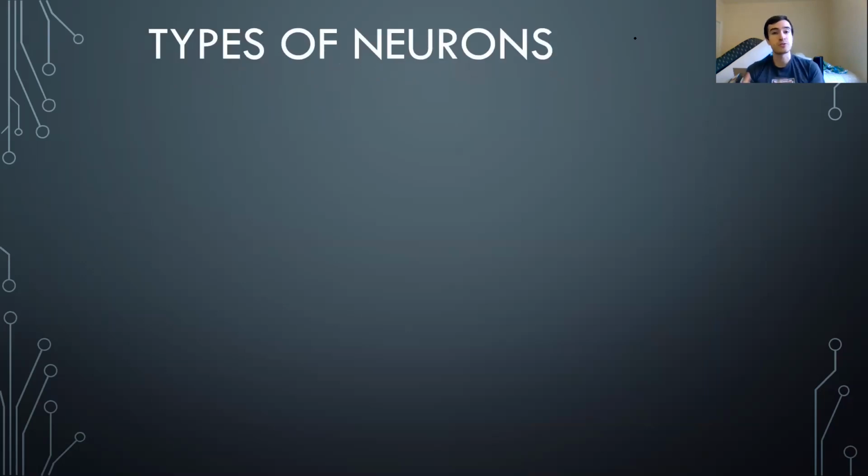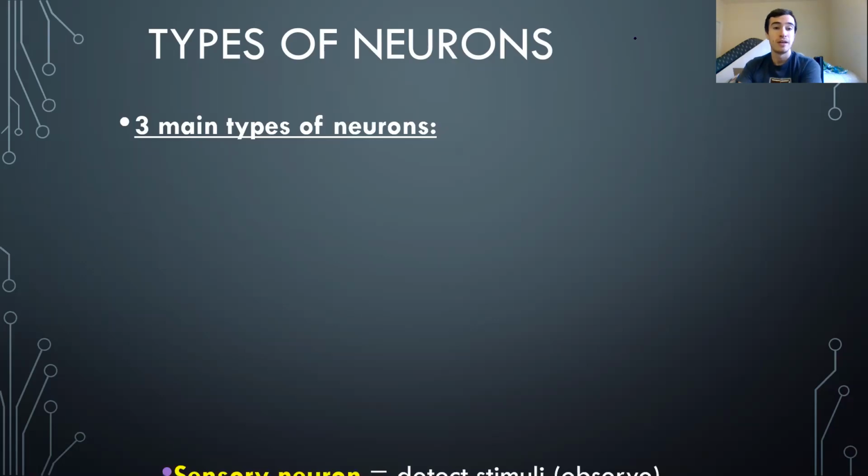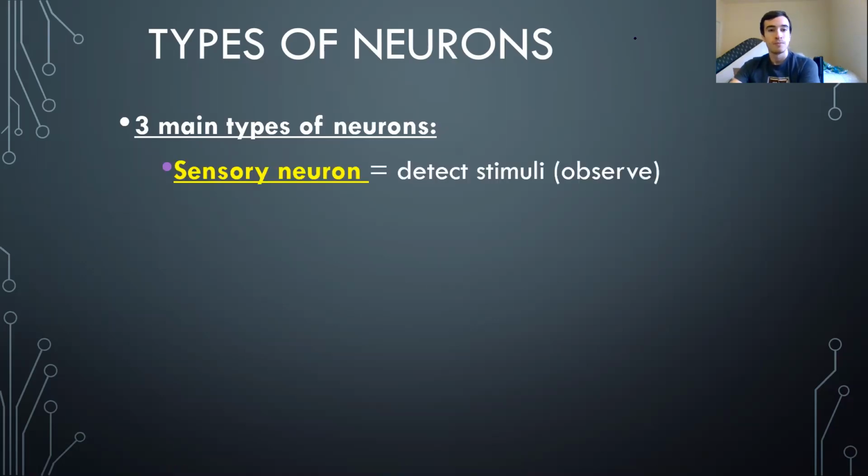So there's not just one single type of neuron that's present in your body. There are actually three major types of neurons that we're going to talk about in these notes. Luckily, the nice thing about these is that the name of the neuron really well describes what it does. So we have sensory neurons, which are our detector neurons. They are what are taking in signals.